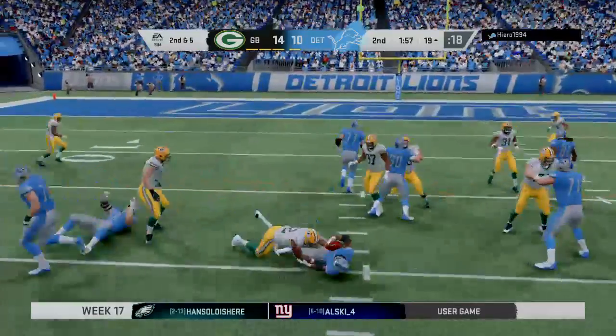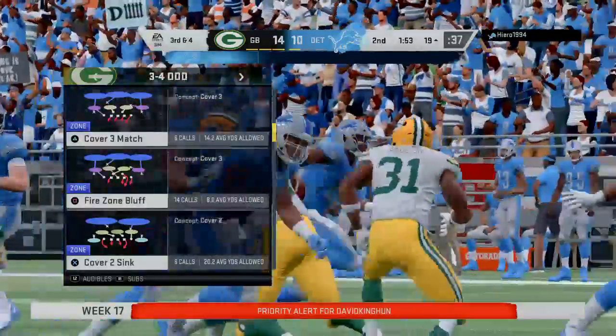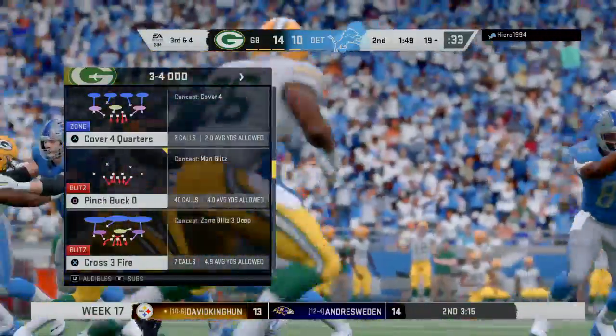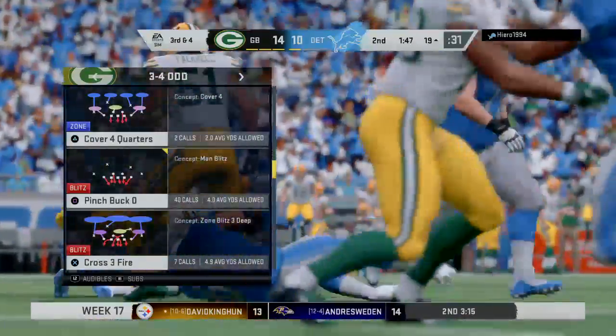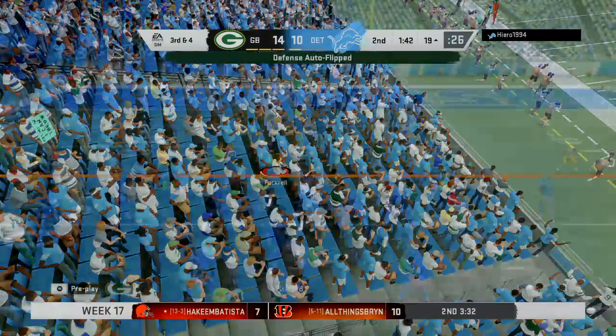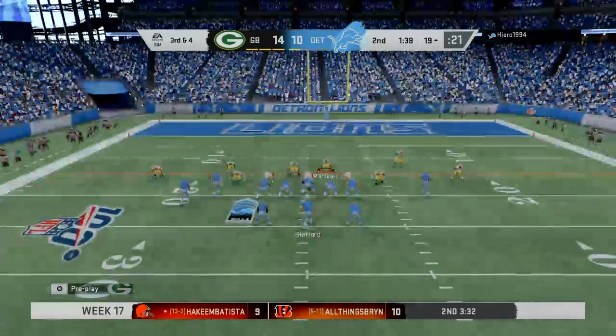On second down, it's Johnson. And he is swallowed up right at the line of scrimmage. No gain on the play that time, and they'll look to convert on what will be a 3rd and 4. The Lions on 3rd down, just 1 for 3 thus far. This is 3rd and 4.